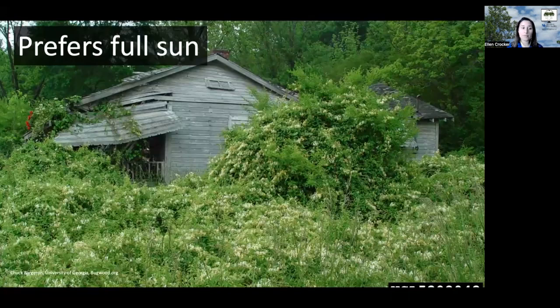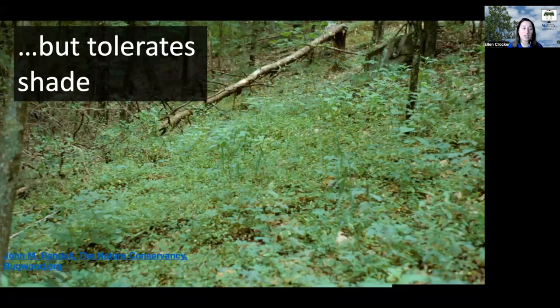So it really prefers these high light, full sun settings. Here you can see it growing there, but one of the problems with Japanese honeysuckle is that it can also tolerate shade. So it might sit around in a shady spot, just waiting for the right conditions. Maybe a tree falls, or you have a harvest, or you have some disturbance there that will let it take off. So while it prefers the sun, it can tolerate other settings.